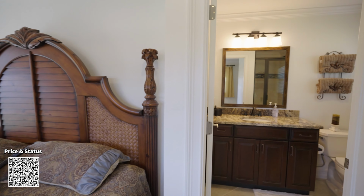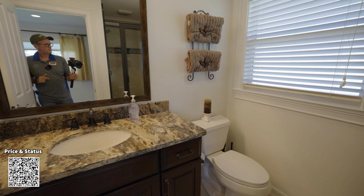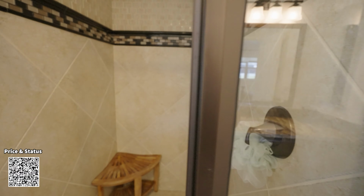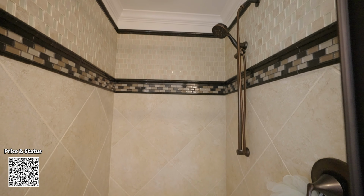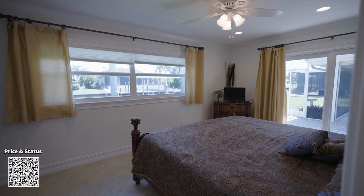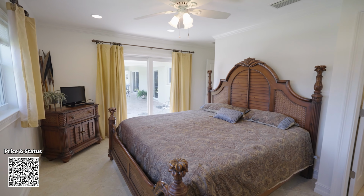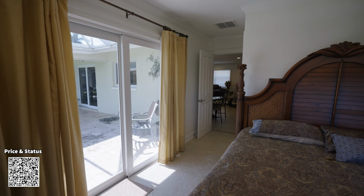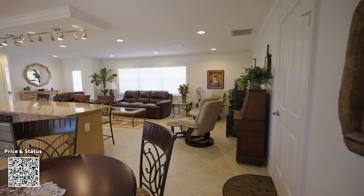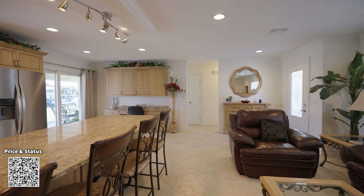Okay, now let's take a look at the master bathroom. And over here you got your walk-in shower. This home is ready to move in. You don't even have to buy the furniture. So if you're thinking of making it into a timeshare, you're thinking about coming during the winter and just spending your cold months down here, it's great.